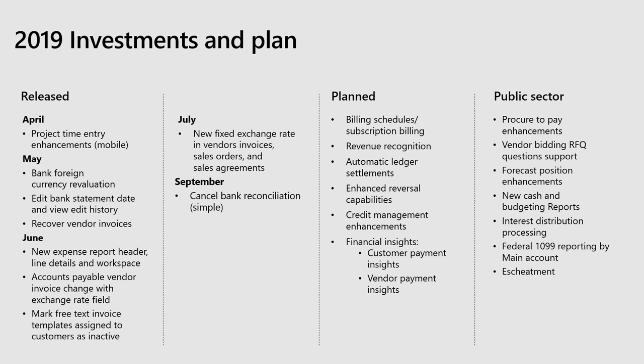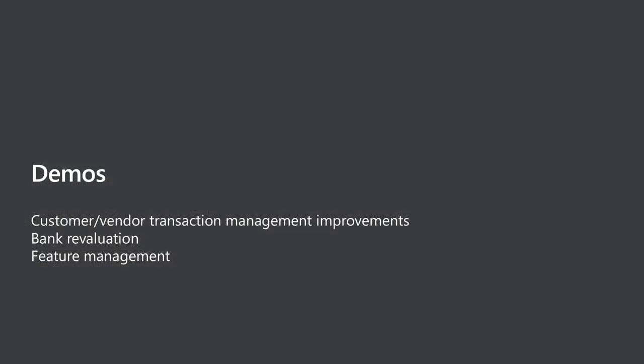And then the last two on the plan section, credit management. Mike's actually going to talk a bit about that today, some of the capabilities that are coming from the credit management. And then I'll talk a bit deeper on financial insights, which will be really our first wave of the cash flow forecasting in AI and ML and finance. And then last on the right, again, more public sector functionality just continuing to come in throughout the year. And that's something that will be showcased in a theater session. So with that, let's go look at some of the demonstrations.